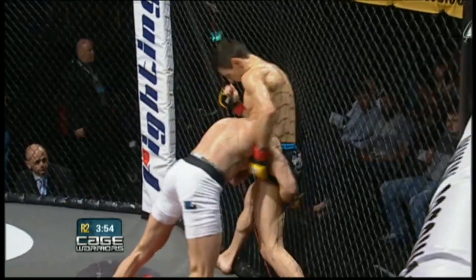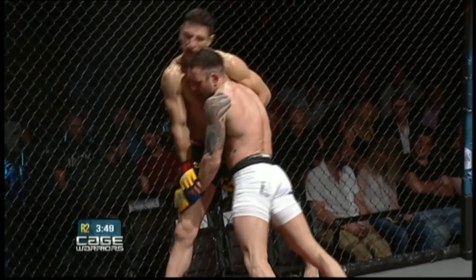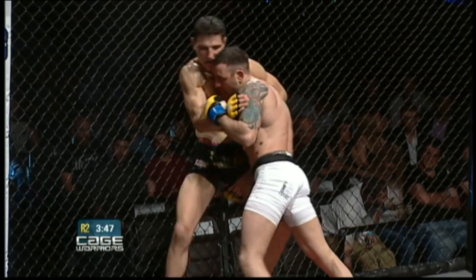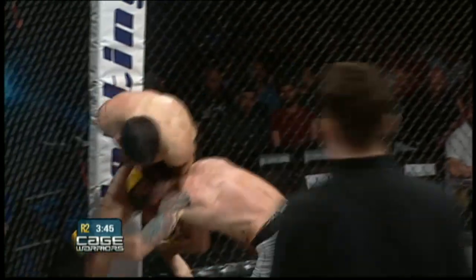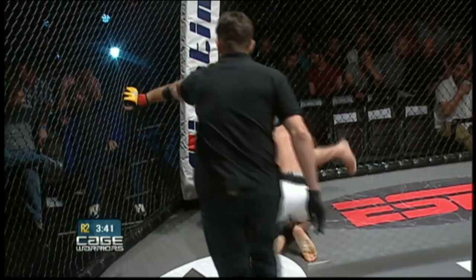Nice knee from Hadzovic there. Dropping the elbow, staying busy. Going to be very interesting to score this fight, Josh, because Hadzovic landing the damaging shots, Delaney having a lot of time and control though.